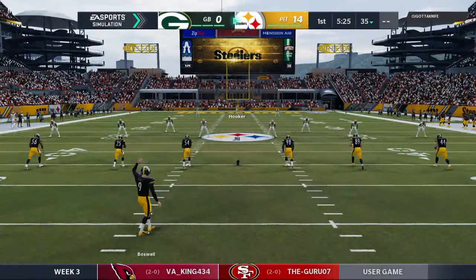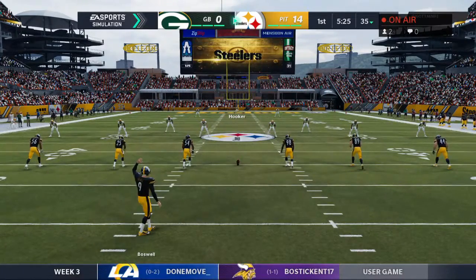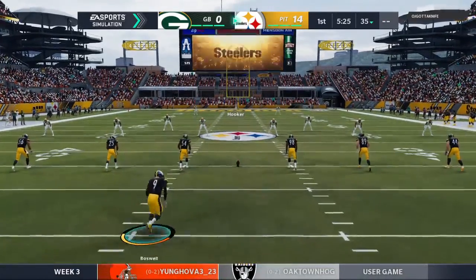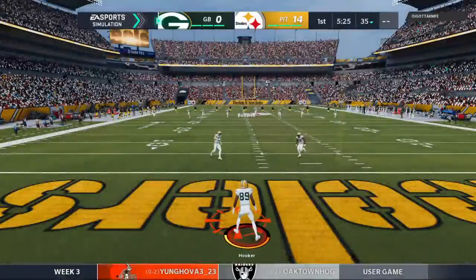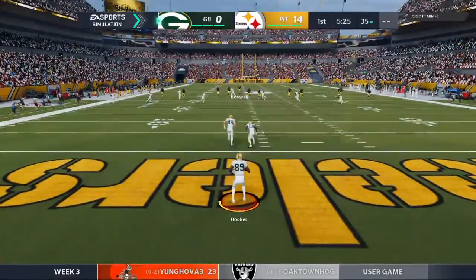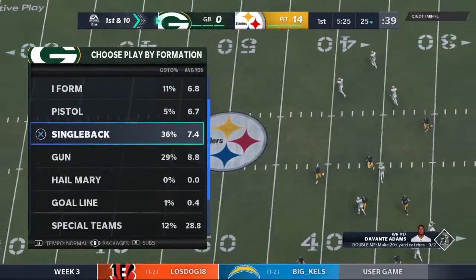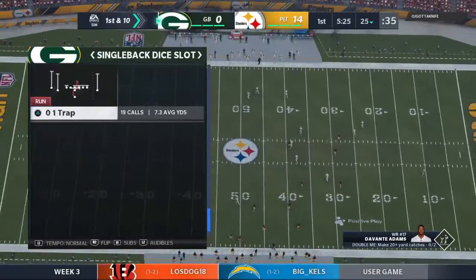Chris Boswell, the kickoff for Pittsburgh. So they'll get another shot on offense following that pick six, and now the kick is away. Fielded in the end zone. And this will not be returned. It'll come out to the 25, at their own 25-yard line.